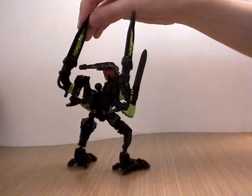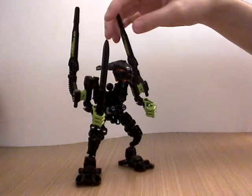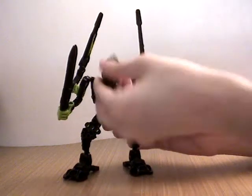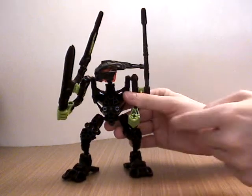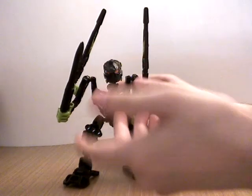Do a little turnaround of this guy. And now for the articulation section. So this part can look up, down, and on the side where it's not blocked by the two big swords on the shoulder.